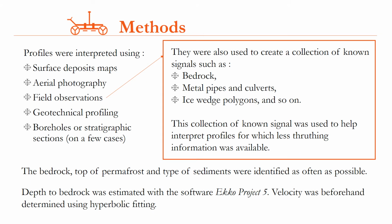The profiles were interpreted using surface deposit maps, aerial photography, field observation, geotechnical profiling, and boreholes or stratigraphic sections. The field observations were also used to create a collection of known signals such as bedrock, metal pipes and culverts, ice wedges, polygon, and so on. This collection of known signals was used to help interpret profiles for which less trusting information was available. The bedrock, type of permafrost, and type of sediments were identified as often as possible, and the depth to bedrock was estimated using the software EcoProject 5. The velocity was beforehand determined using hyperbolic fitting.